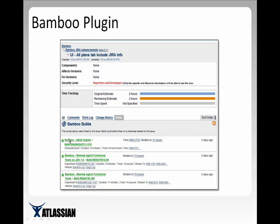I can see right here that I've had a number of builds of Bamboo that are related to this issue, and I can see that those builds were successful. The little green checkbox there telling me they were successful. I can see these builds are related to other issues. I can see how long ago they happened, in this case 3 days ago, etc. I see lots of good information about the builds. These builds are related back to this particular issue.